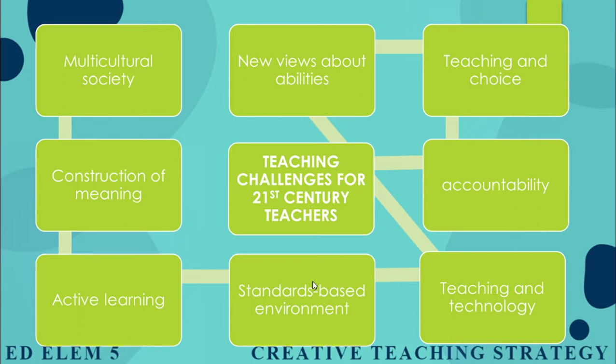In the society right now, we knew that we are somehow multicultural already. Some concepts from the European nations, we address them, we welcome them. We also embrace globalization by integrating technology in our classroom. We also wanted our students to construct meaning.